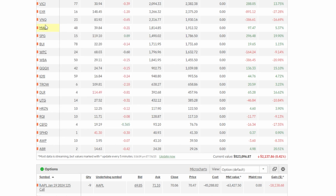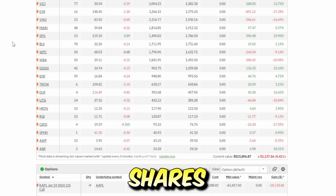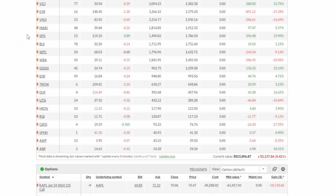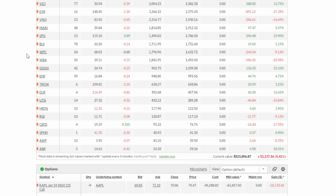I've also been adding a lot more Main Street Capital. In this portfolio, I only have around 40 shares or so, 48 shares. But throughout my other portfolios, I have been adding Main Street Capital pretty aggressively. Then we have 15 shares of SPG. We have 78 shares of BUI, WPC, W. P. Carey, another one I've been adding a lot to in my other portfolios. In this portfolio, I have 24 shares, but across all my portfolios, I think I might be somewhere close to around 200 shares or more of WPC at this time.